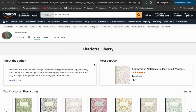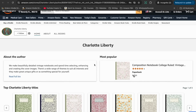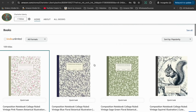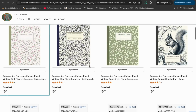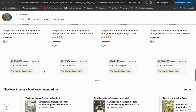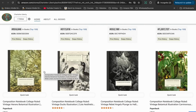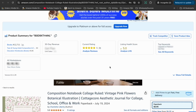This is a brand of self-published composition notebooks called Charlotte Liberty. Composition notebooks are generally for older school students, high school students, and university students. They currently have 109 books published, and they do have a couple which are doing really, really well, these two here. And these types of books are more about the cover design and having something really interesting, very high quality and professional looking.